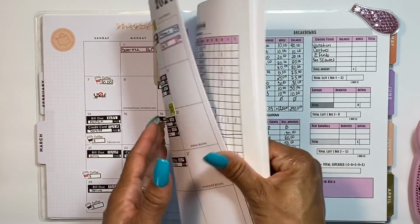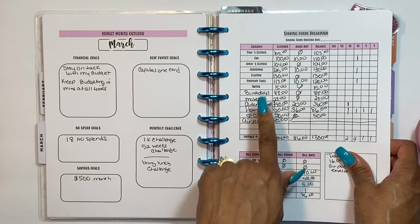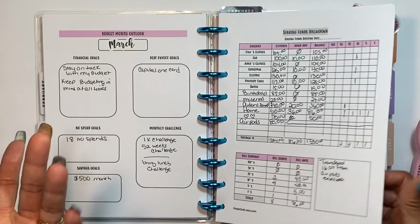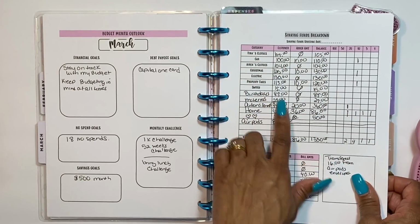And I use this sheet here. And these are all of my extra sinking funds. I'm like super excited because I only started these at the beginning of the year. So I didn't start them last year. I didn't have all of these last year. Probably just my property taxes. That was the only one that I actually had.